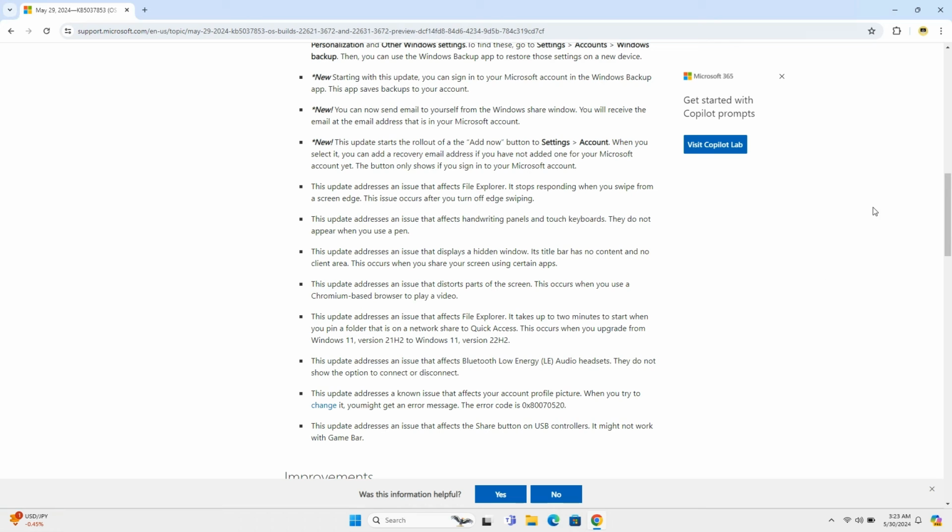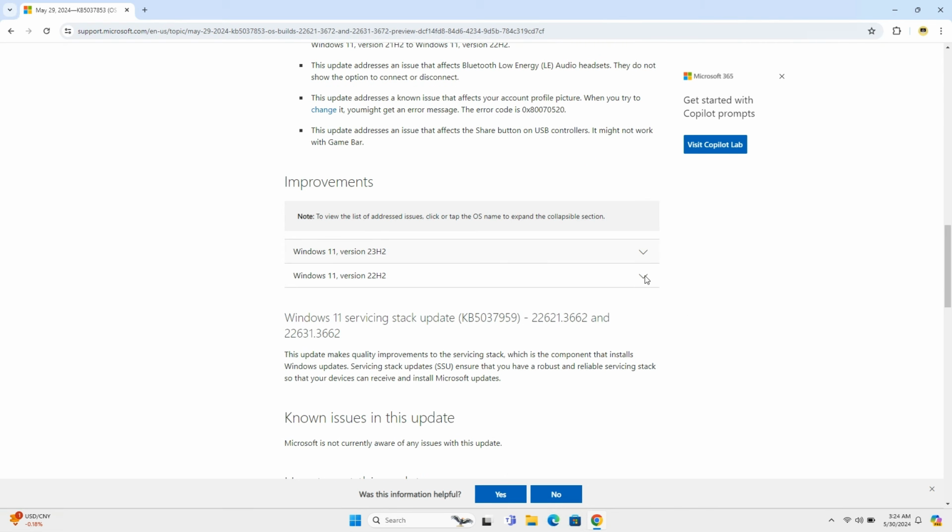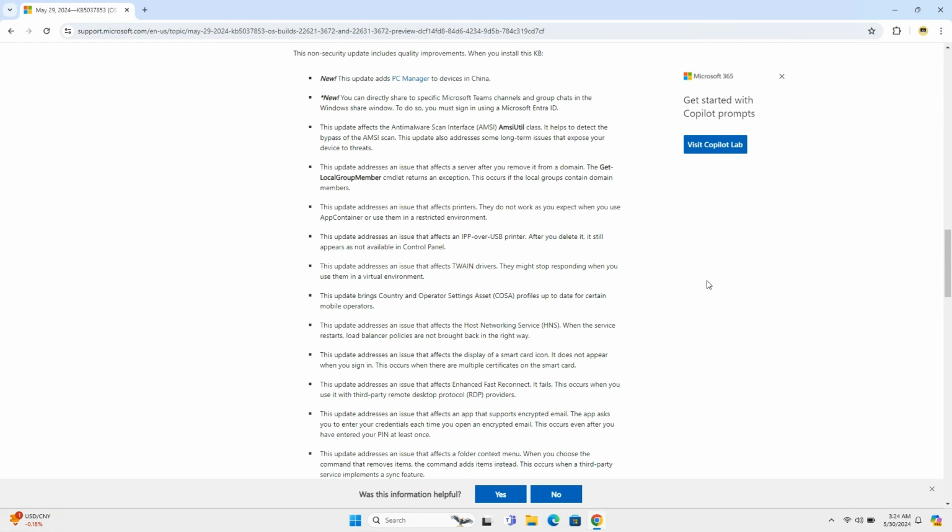Additionally, the update addresses issues with File Explorer's responsiveness, handwriting panels, touch keyboards, screen sharing, and video playback in Chromium-based browsers. It also improves the startup time of File Explorer, fixes Bluetooth LE audio headset connectivity options, resolves profile picture update errors, and ensures the Share button on USB controllers works with Game Bar.